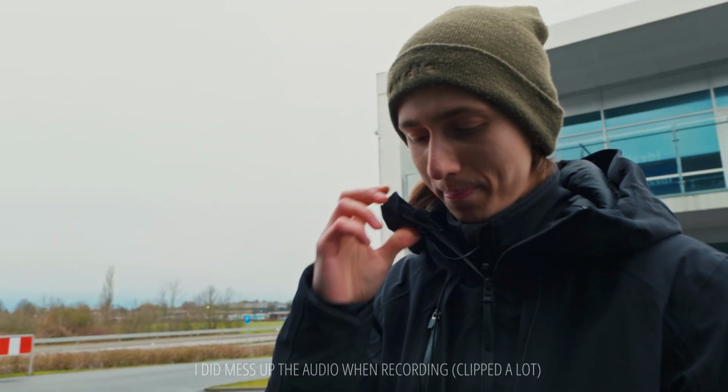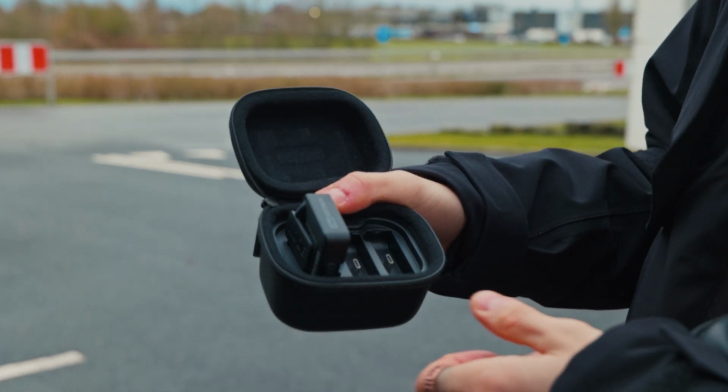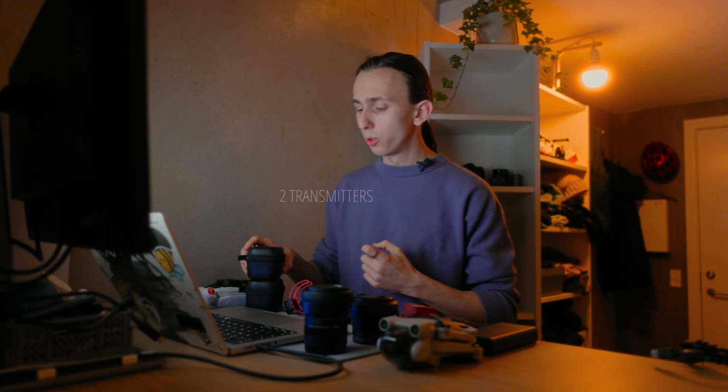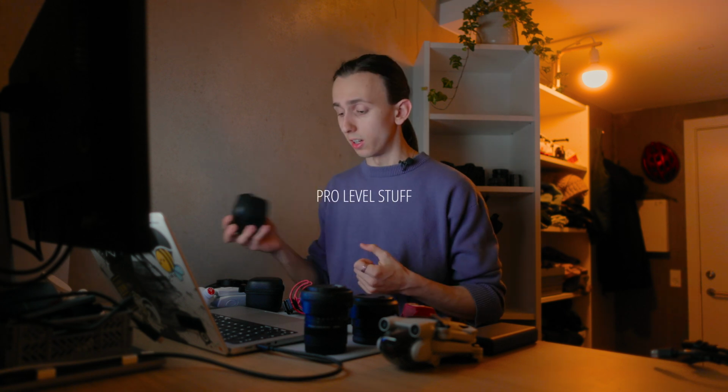Hello? Hello. Usually it's full. Not right now. And then the second case, we've got like accessories and magnets and whatnot. Two transmitters, one receiver, 32-bit float audio with time code. If you don't know what all that means, it's basically pro-level stuff.